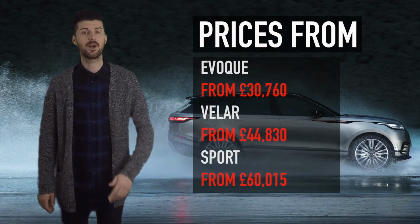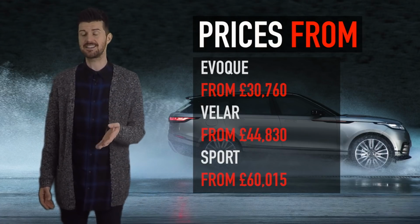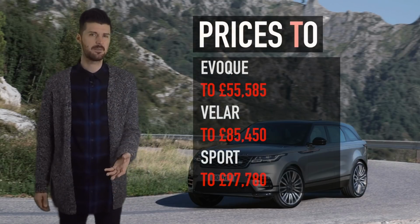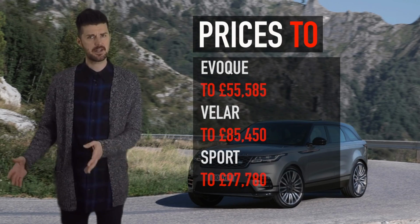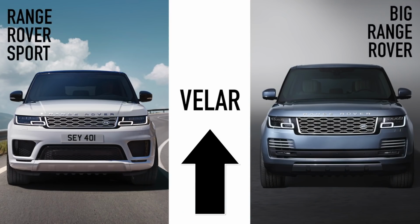But what do you know, a quick gander at the starting prices of all the Range Rovers reveals that it does indeed sit slap bang in the middle of those two cars. At the top end of the range, it starts to make the Evoque look like the essential Range Rover it actually is, but it's still cheaper than the Sport. And from this end of the car, that looks like really good value, more like it should be in this space. From here, it's a slightly different story.